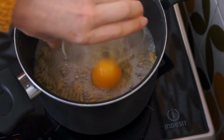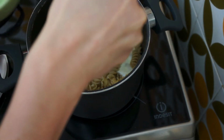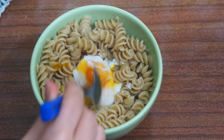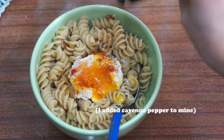For dinner we are going to be eating something very simple, pasta with poached eggs, and we are almost running out of eggs. We love eggs and we are almost running out of them, but it's part of the pantry challenge, so we've got to eat those eggs.